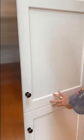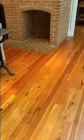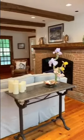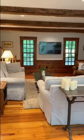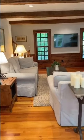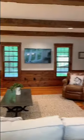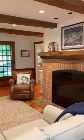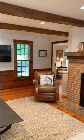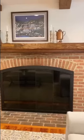Now take a moment to check out the reclaimed hardwood floors. This is reclaimed wood. It's just stunning. And the lower part of this great room that's directly off the kitchen has the exposed wooden beams, antique, and the antique wood that's what, a third up the wall, and another huge fireplace and a gorgeous rustic mantle.